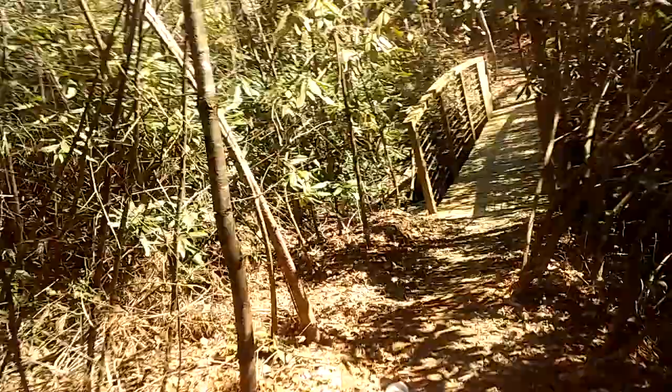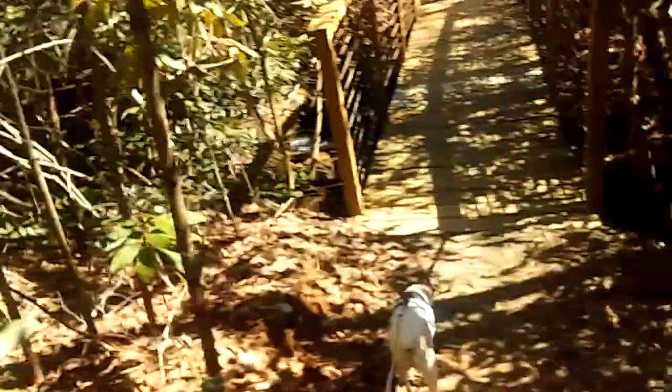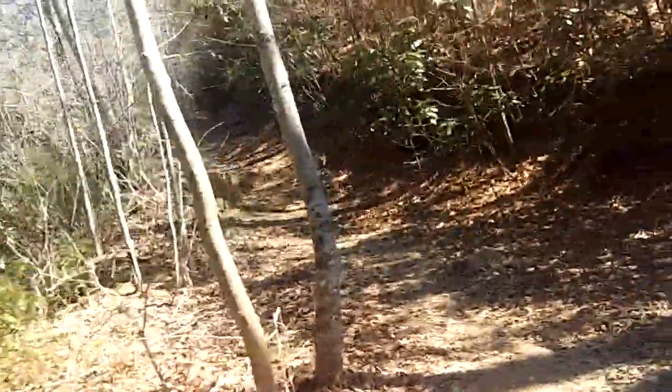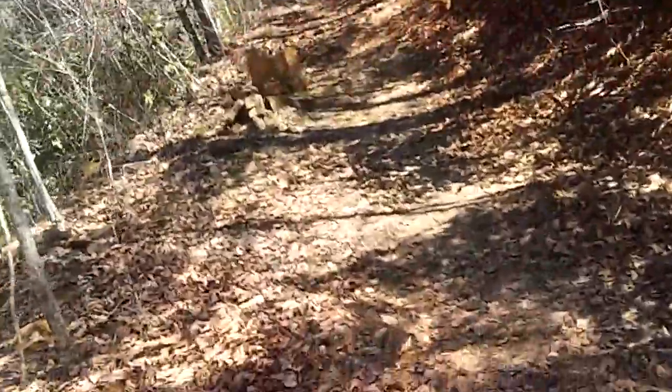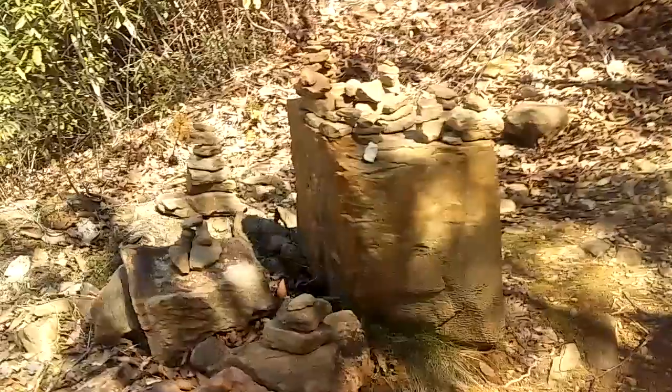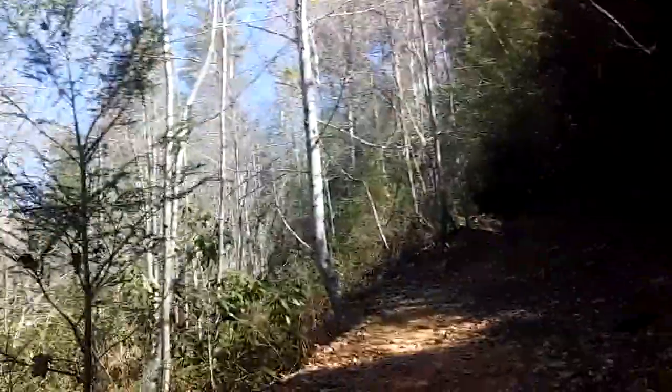Go over another bridge here over the stream. Come on, keep moving. The hill. Okay, let me organize a bunch of rocks here. The stream down below, a little breezy at the moment. Nice cool breeze.